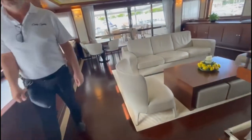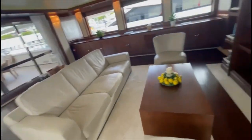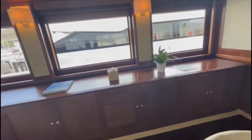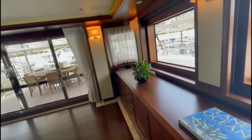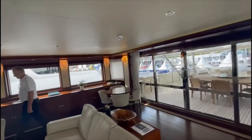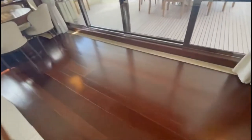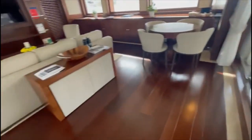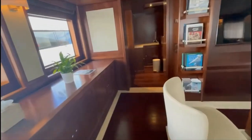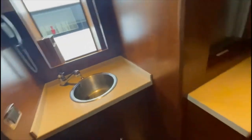And we're coming into the sky lounge. We have a large television. Looks like a lot of storage underneath either side, port and starboard. Stainless doors that open up. Nice mahogany floor. And then there's a serving pantry where the dumb waiter comes up to. And also, there's the dumb waiter, serving pantry. And then this goes back down to the crew quarters or to the galley.